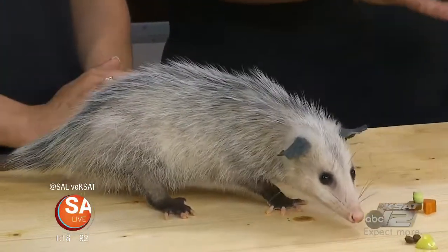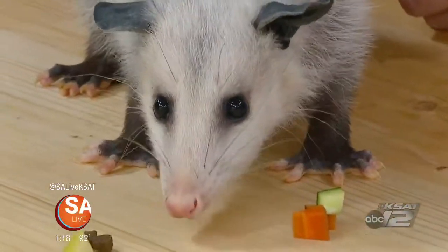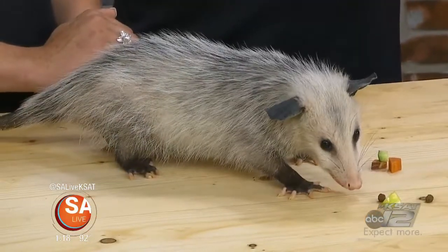Possums are a very misunderstood animal. They are such a neat animal. They are a native species. They are designed to eat ticks, and that is what they do for us. They help us by eating ticks. So it is good to have one in your backyard, even if you come across one.